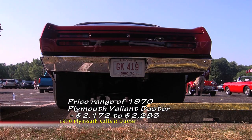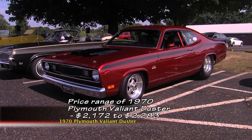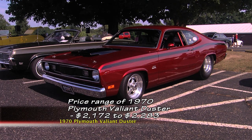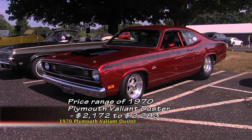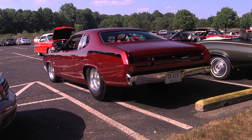It's a 1970 Plymouth Duster. How long have you had it? 20 years. What did it look like when you picked it up? It was burnt orange with a slant six. After that, same day, I tore the motor out of it and started sandblasting everything right in my driveway.